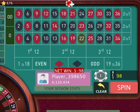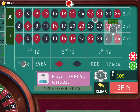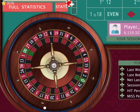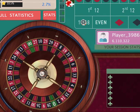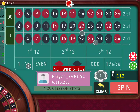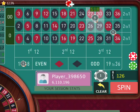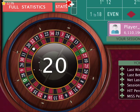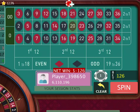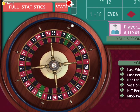All right. We ladder up. 1, 2, 3, 4, 5, 6, 7, 8, 9, 10. 1, 2, 1, 2. And we spin. There's 21. No problem. 1, 2, 3, 4, 5, 6, 7, 8, 9, 10. 1, 2, 1, 2. And we spin. There's 20. No problem. 1, 2, 3, 4, 5, 6, 7, 8, 9, 10. 1, 2, 1, 2. Here we go.